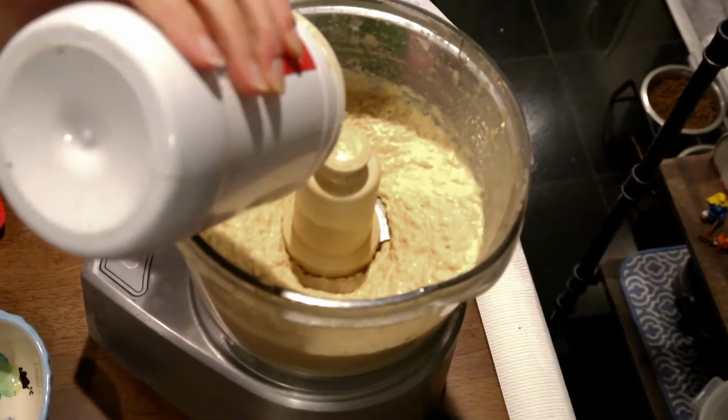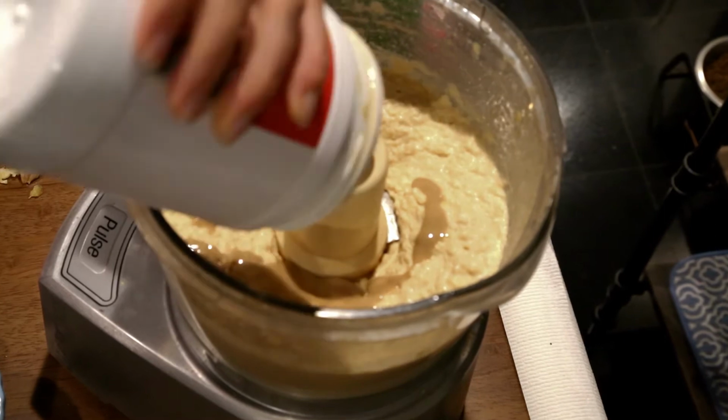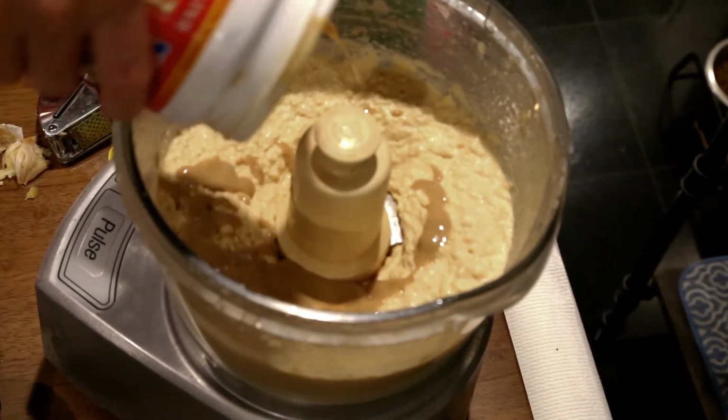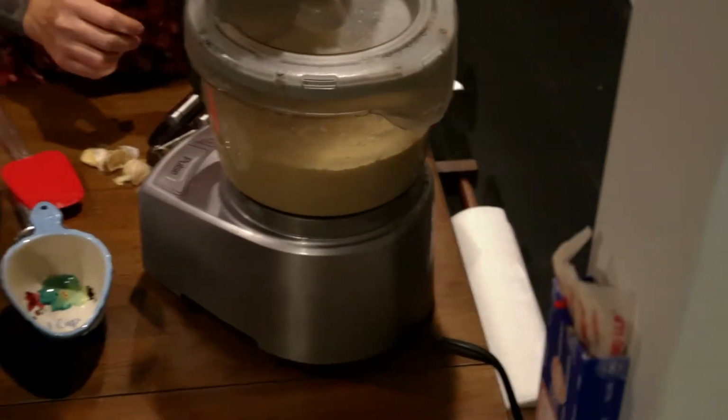Give that hummus a whirl. I could tell that it didn't have enough tahini because I know the color and the texture and what it's supposed to look like, because I've made this stuff professionally for health food stores since 2005. So I know what people expect and what we like.